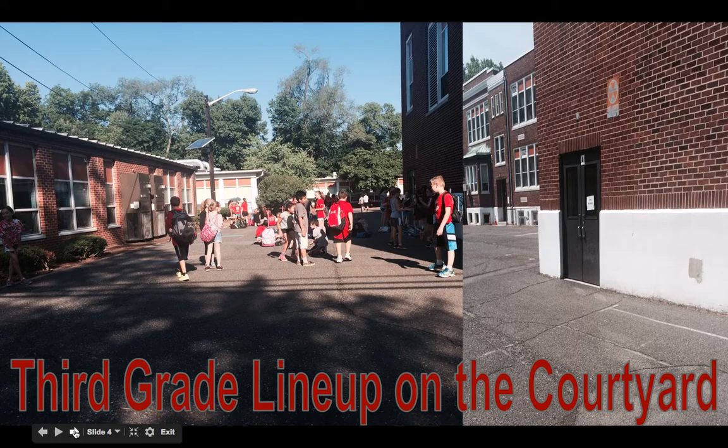Here is a picture from this morning. You can see our third grade students lining up on the courtyard, and the students enter through this door, which is the first door on the right-hand side of the courtyard at Volano School.